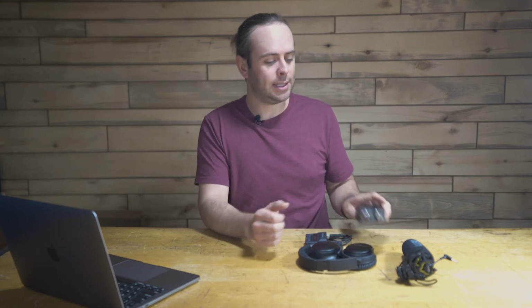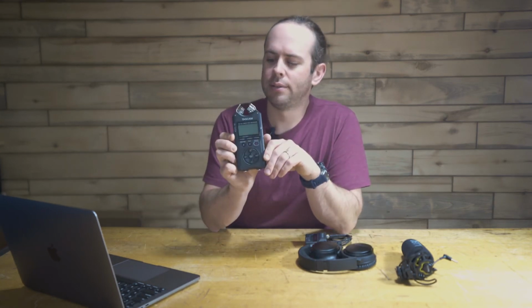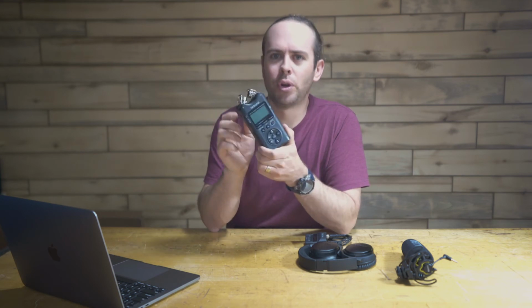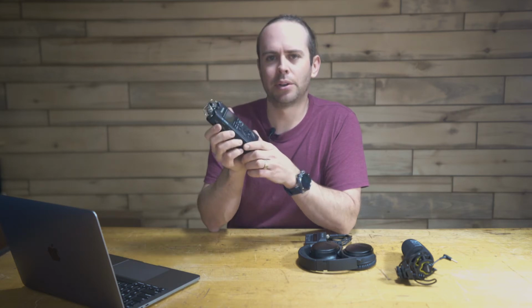Tascam DR10L. Next up is the Tascam DR40. I believe the latest model is the DR40X, but the DR40, I picked this up on eBay. I can't remember exactly what I paid for it. I think it was less than $100. I'll put the price up here.